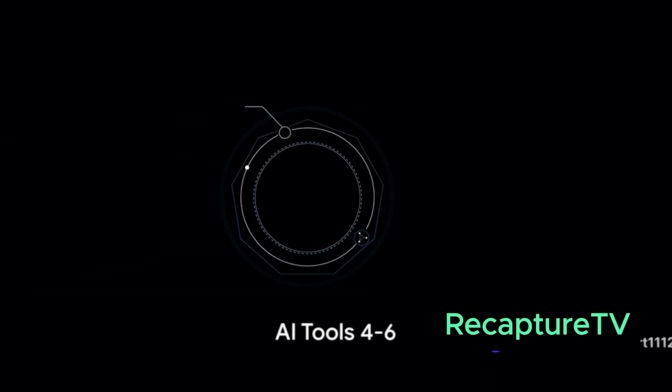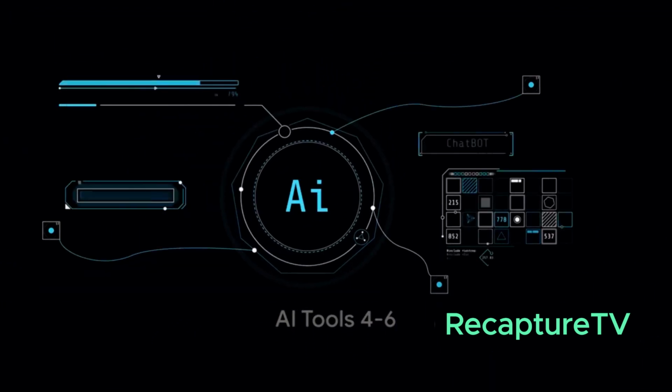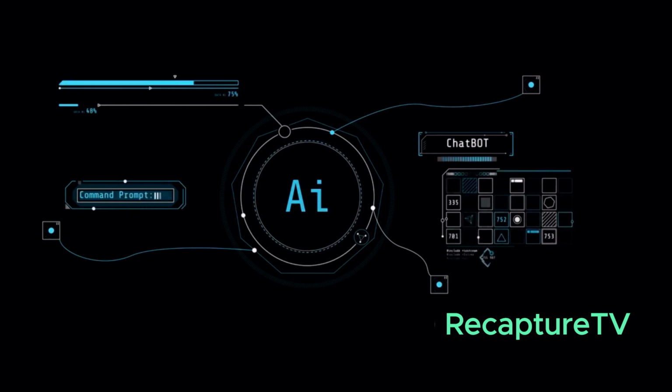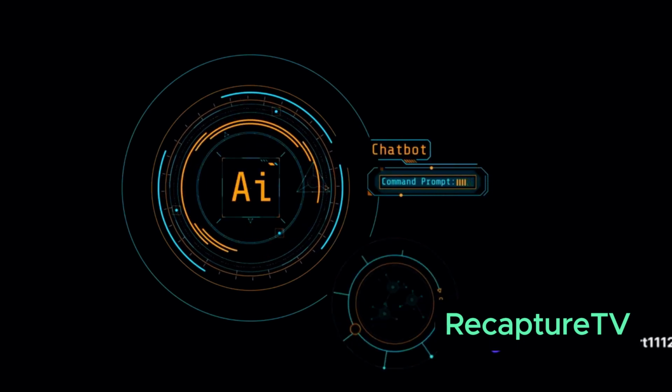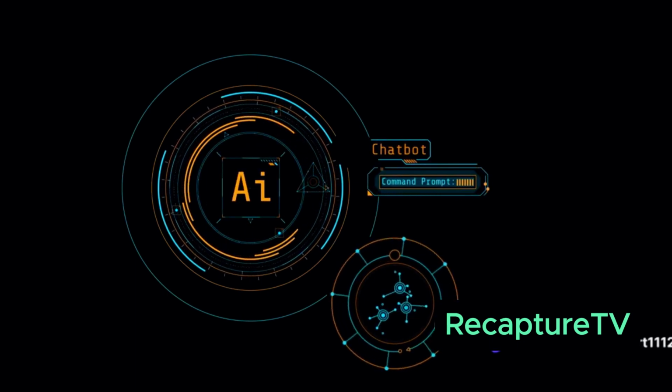Imagine having an AI assistant that can create music for your videos. That's exactly what Amper Music does. This AI tool composes unique, royalty-free soundtracks tailored to your content. No musical expertise required, just input your preferences and let the AI do the rest.